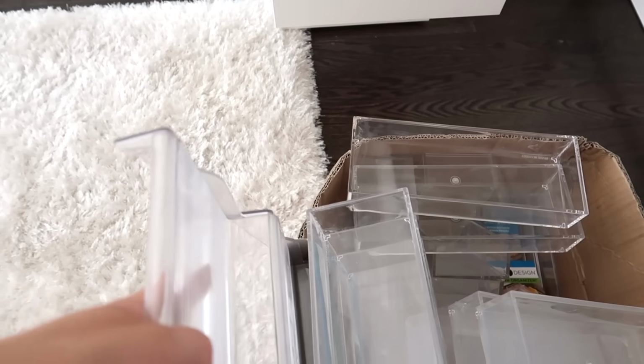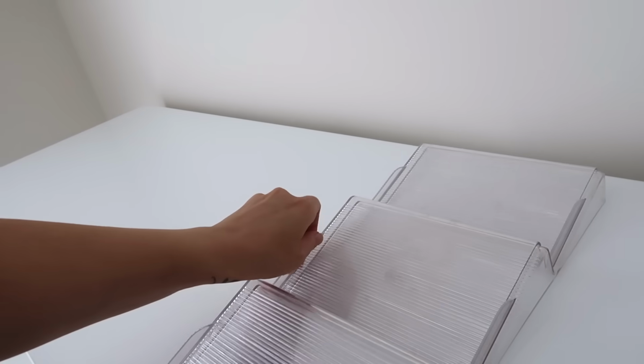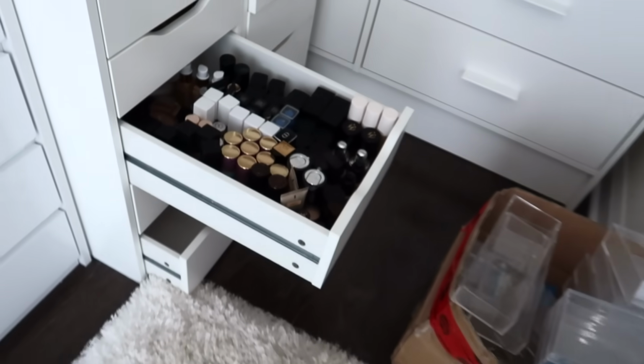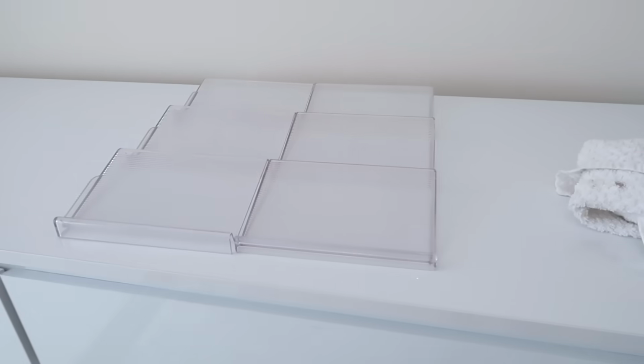So my sister actually came up with this idea, this is all dusty, please ignore, but you guys saw this in my Organize With Me video I showed you. My sister came up with this idea of having my foundations on this, I don't even know what to call this, like on a tilt like this, and having them all laid out, and it would just look so good. But I really think I have too many foundations to be able to fit on this.